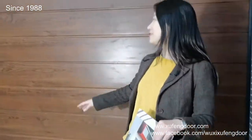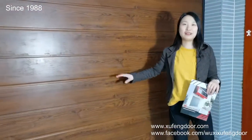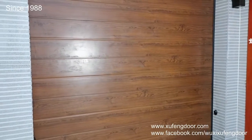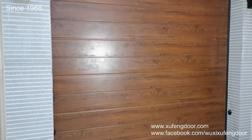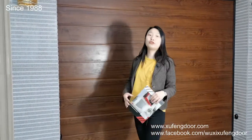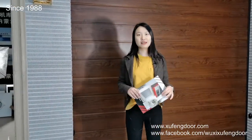We have already seen one of the garage doors installed over here. Let me close the door, because we are doing some construction recently for a new office building, so the noise outside is a little bit big.